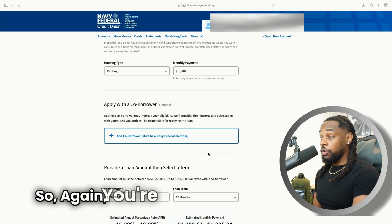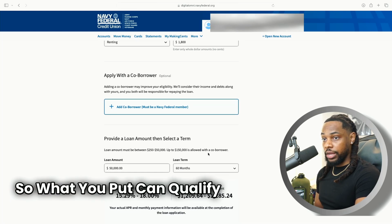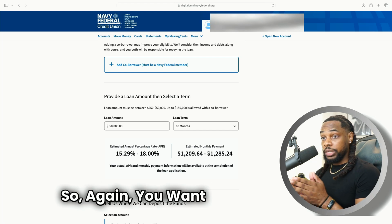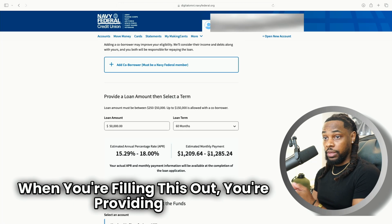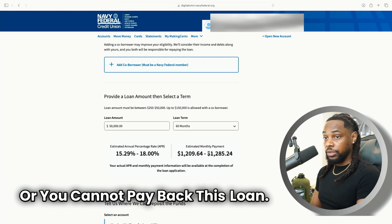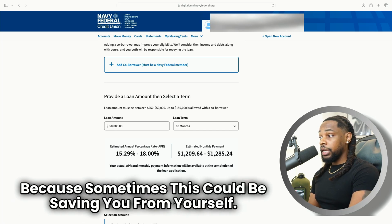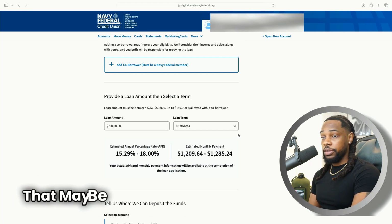So again, you're telling them your debt to income ratio. So what you put can qualify you or disqualify you. It also can be determined by how much money is in your account. So again, you want to take all this into consideration when you're filling this out. You're providing the information that lets them know if you can or you cannot pay back this loan. Of course, I would put in the exact information, because sometimes this could be saving you from yourself. If it doesn't make sense, it just doesn't make sense. That may be your best protection.